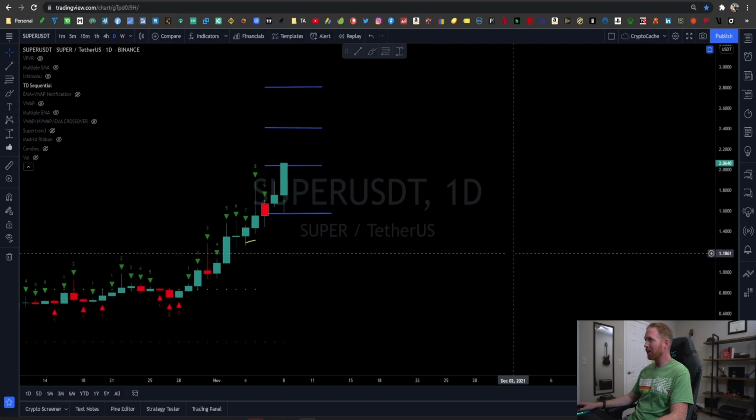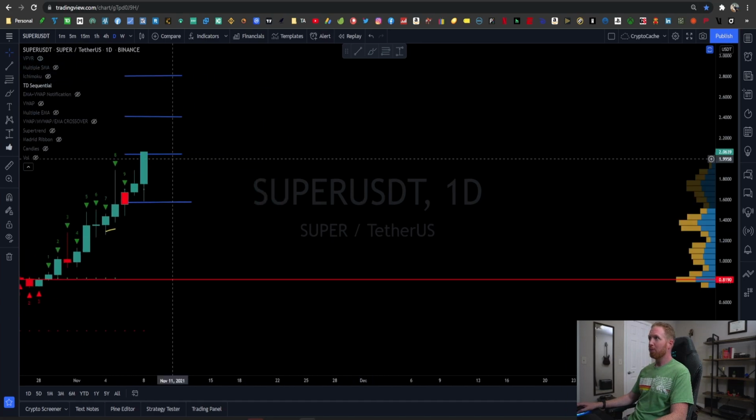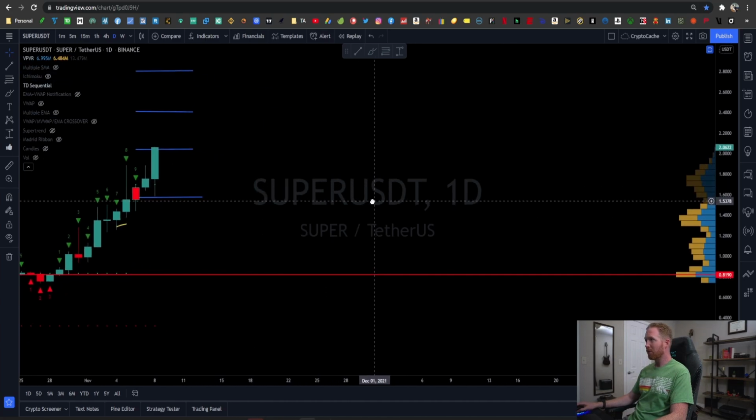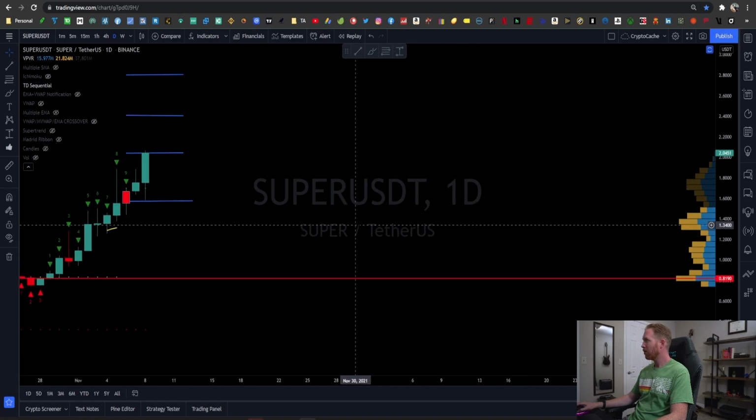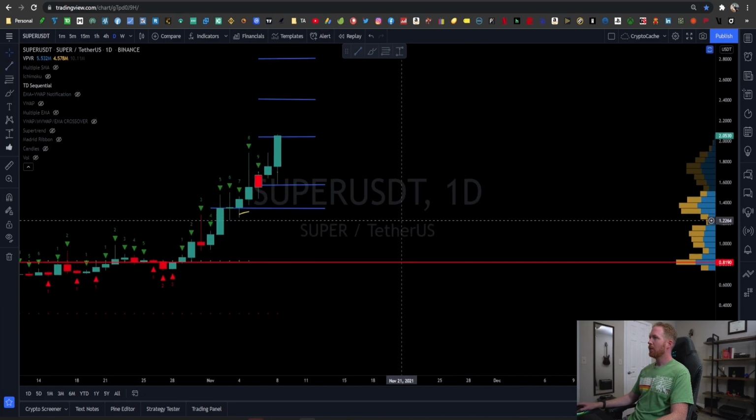We can see it spent a lot of time based on the volume profile range. What was it? It was around 133. Is that what it was? Yeah, right about 137. So we'll just go ahead and mark that as well. Okay, that's generally what we're looking at.